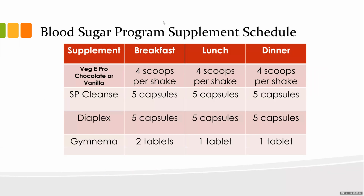So remember that the blood sugar program supplement schedule is like this, and I did go ahead and make the change on there because most of you are doing the Veggie Pro, either chocolate or vanilla. It's 4 scoops per shake. I'd do rounded scoops, so you'll probably get about 20 grams of protein in the shake. So that would give you a good 60 grams of protein in the day. So that's probably a good number.